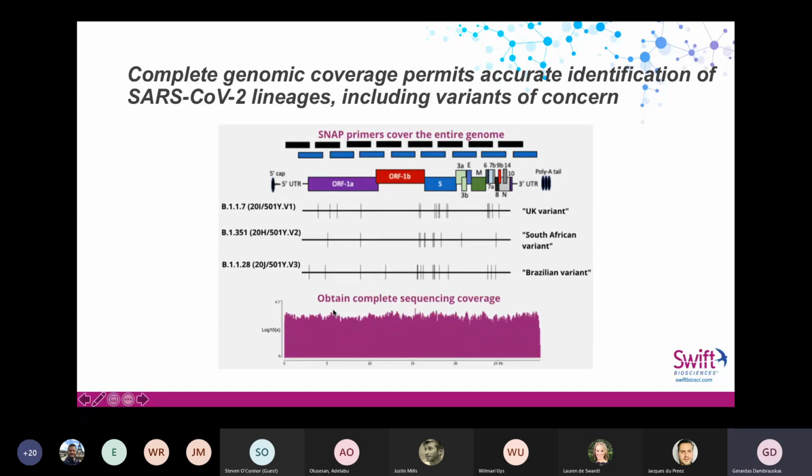Now, because we have overlapping amplicons, the increased genomic coverage allows us to increase genomic coverage of SARS-CoV-2, which is an important factor for, as you see here, accurate strain identification, to ensure that as many mutations as possible are properly identified. And even if the mutation is genomic loss of information.